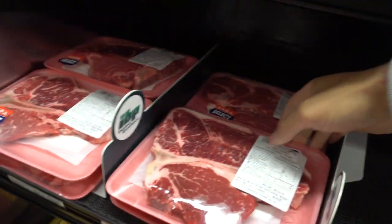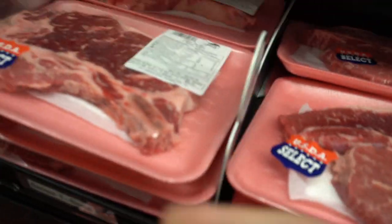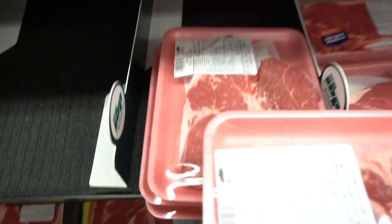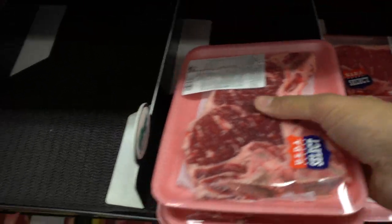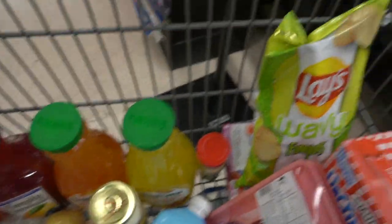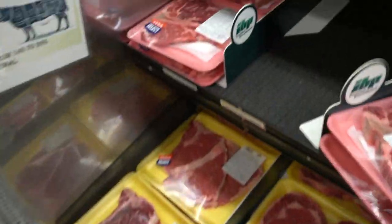Onto the meats. I think I want shrimp for sure. Right now, we're gonna get a couple of steaks. I have to have the steaks. It's 9:31. We got a 10:95. I think I'm gonna rock with these two. Put these back.